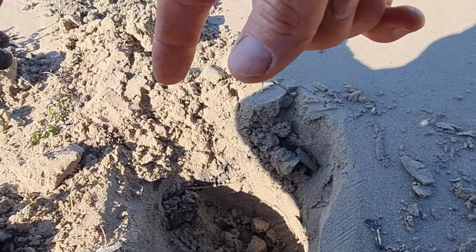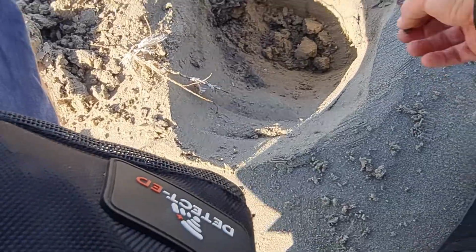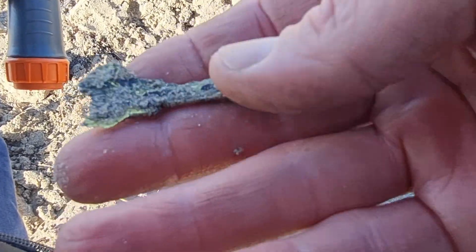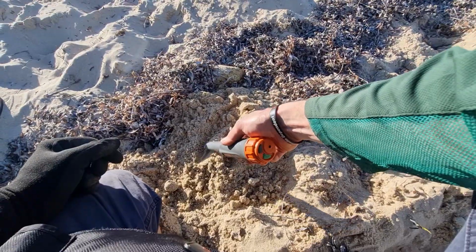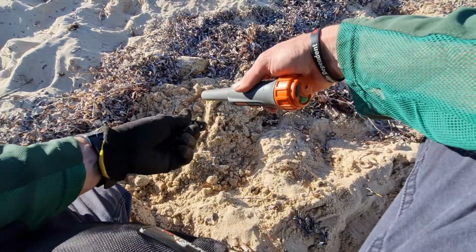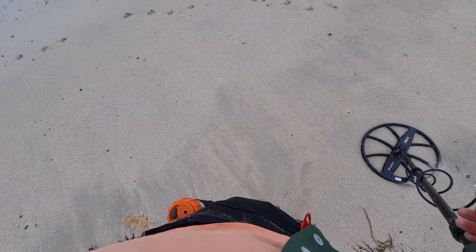Alright guys, so the next signal was really sketchy, jumping from 11 to 16, 17, blah blah blah. I did actually just find it. Just a rotten key. Hmm. 21, 22. It is a gold coin. Good beauty. $101. Yep.